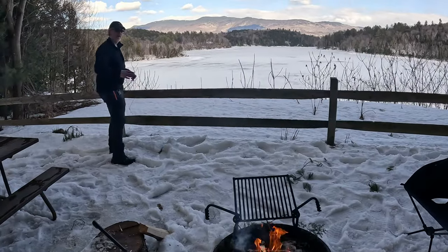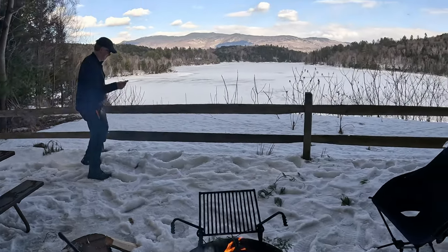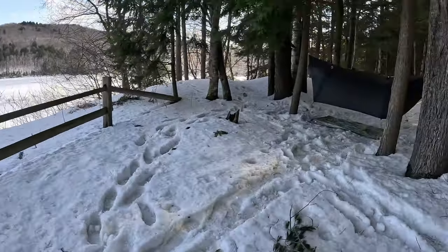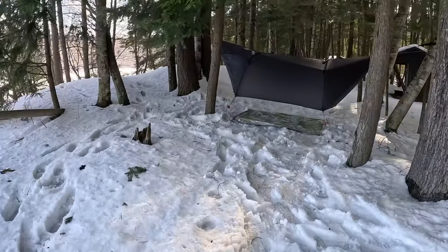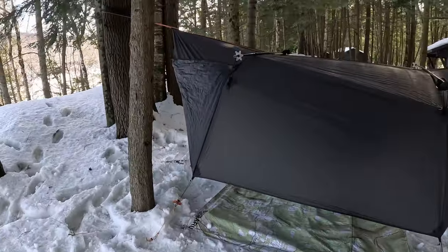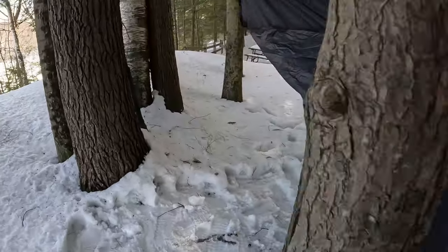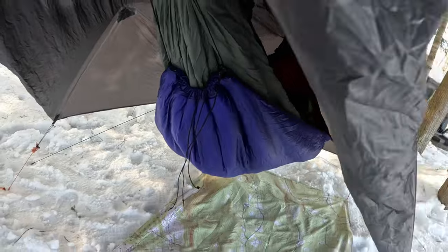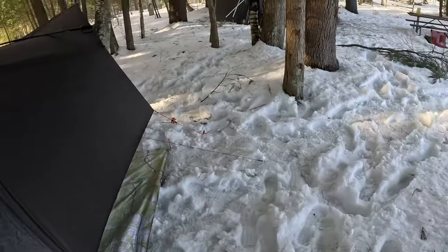Setting up some string lights. Hi, I'm Fred. Fred's setting up string lights. What a view. I don't know what they did over here, but they suspended a tent from a tree. Hammock camping. Pretty cool setup.